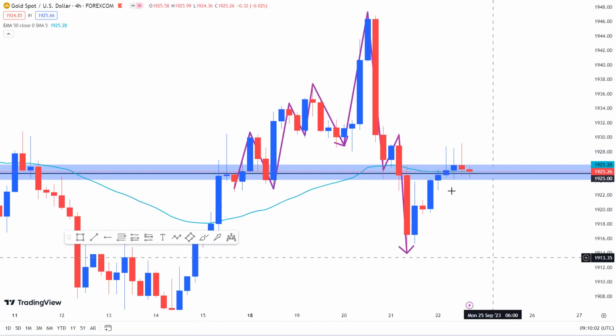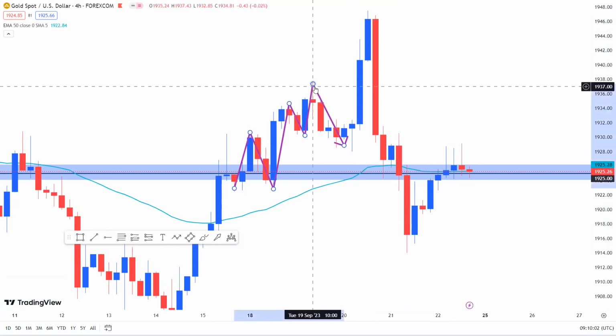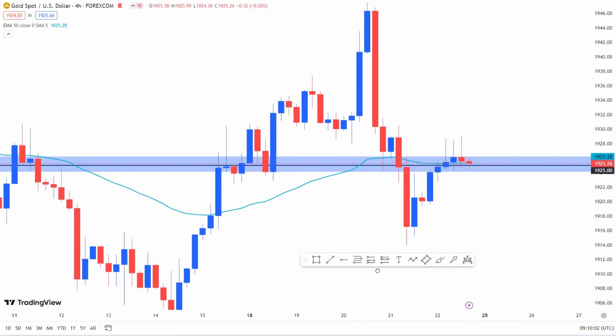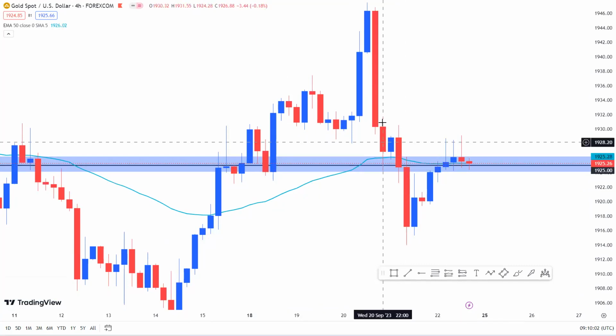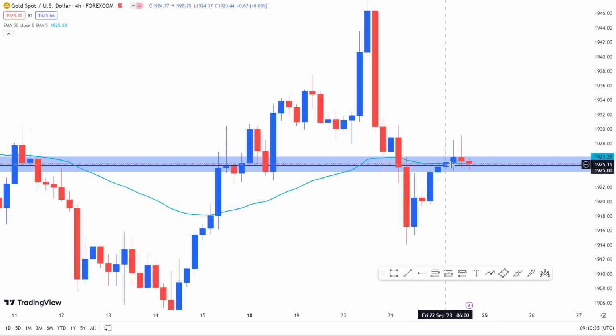As you can see, from the 4-hourly time frame, we have gold in a bearish market condition. And then we're seeing gold now retest our daily key level, like we had established previously. Also, a nice retest of the 50 exponential moving average. As you can see, we had a break below the exponential moving average, and then we're retesting the exponential moving average, which is present at our daily key level.